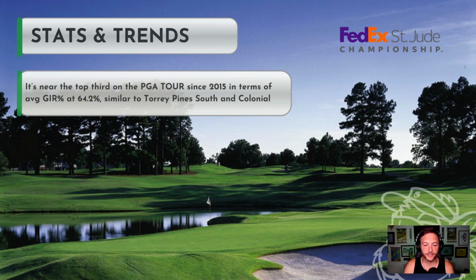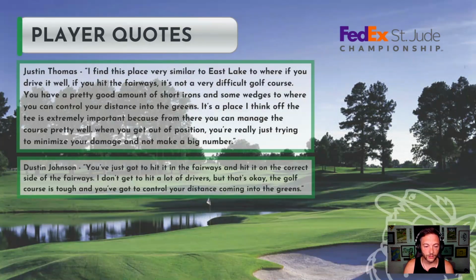I'm interested. All right, let's continue. Looking at some player quotes, Justin Thomas said this: "I find this place very similar to Eastlake, to where if you drive it well, if you hit the fairways, it's not a difficult course. You have a pretty good amount of short irons and some wedges to where you can control your distance into the greens. It's a place I think off the tee is extremely important because from there you can manage the course pretty well."